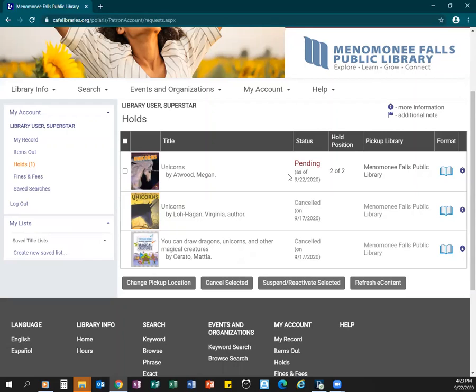From here, we can also see everything else that we have on hold. So I placed a hold and I canceled a hold for similar unicorn books. We can also cancel what we just did by clicking the checkbox next to the item and choosing these buttons on the bottom for what we want to do. So if I wanted to change where I wanted to pick it up, I could do that. I could cancel it completely, or I can suspend it, and that means changing the date that I want the item after. So let's just go ahead and cancel it.